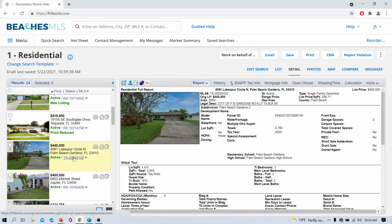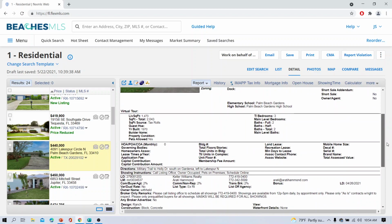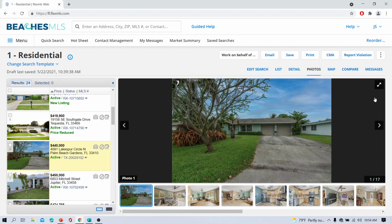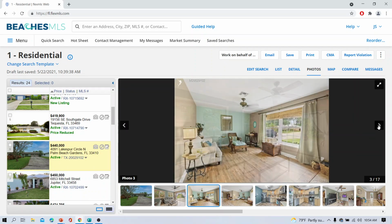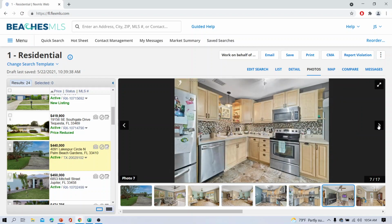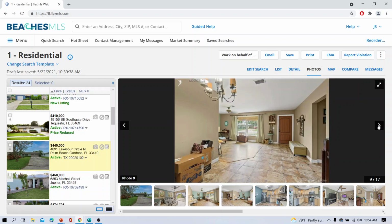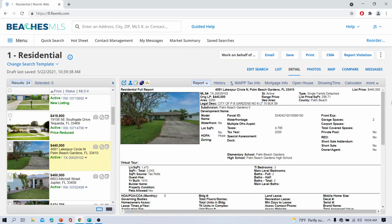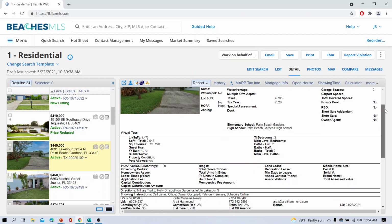Now you have Lake Spur Circle North in Palm Beach Gardens. 3 bedrooms, 2 baths. So this neighborhood is in the middle between PGA Boulevard and North Lake, somewhere in the middle there. Let's get some detail. Built in 1970, 1473 square feet.